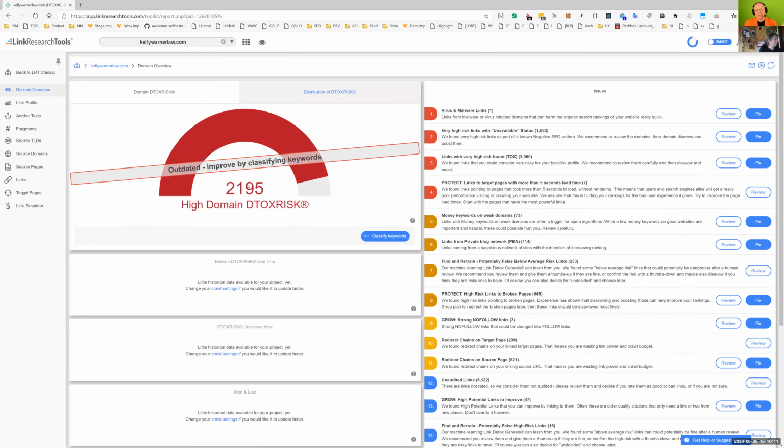When we look at this overall detox risk, what you have to see immediately is this is ripe for a penalty, or at least a filter that holds you back in the rankings. Everything above 1,000 detox risk means a penalty or a filter. And how do you fix that? You disavow links. You could try removing some of the spam links, but nobody will reply to you, because that's the idea of automated spam patterns on the web.